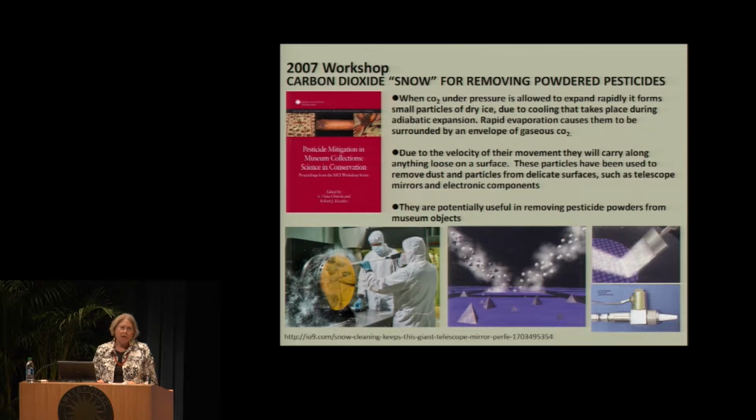on museum object surfaces. The astronomers, and the people working with the telescopes, basically the mirror engineers, were using the technique to overcome scratching and fracturing that happened with other methods.